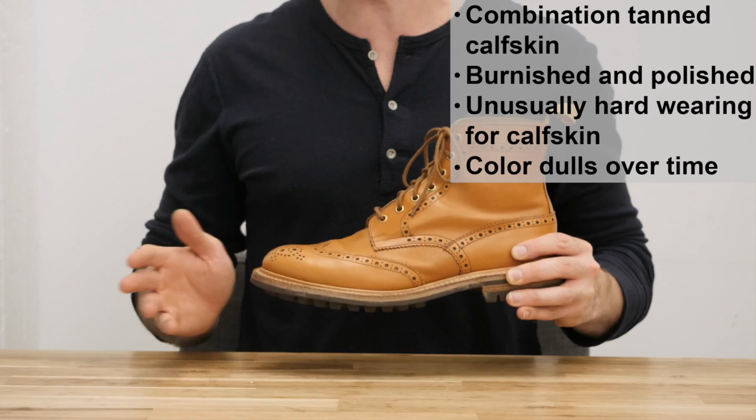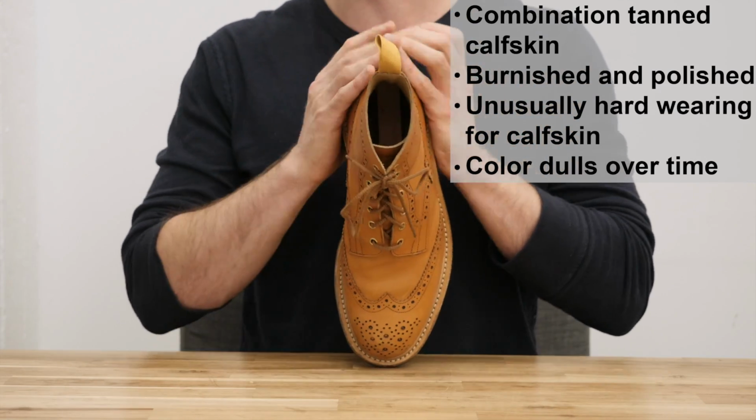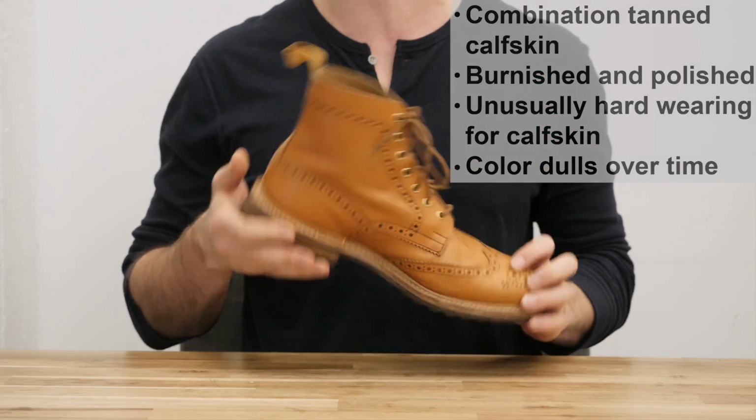If you want all of your boots to remain the exact same color for the rest of your life, you're gonna be pretty disappointed with boots in general. But if you do really love the original color, you've got options for retaining it.